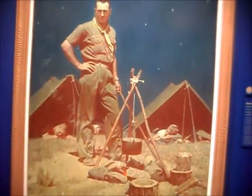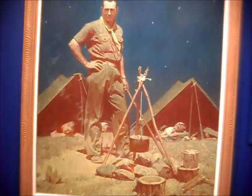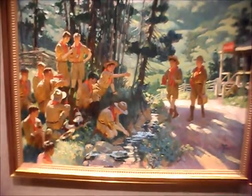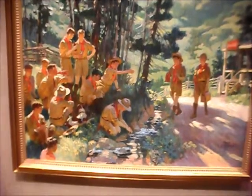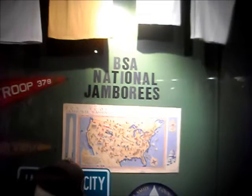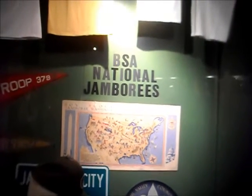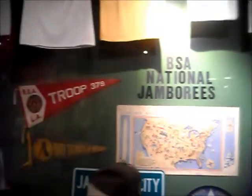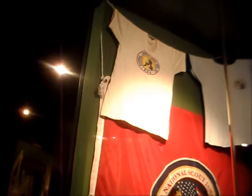My favorite, entitled The Scoutmaster. Look at the red sign on the right. Rockwell did not do this one. Coca-Cola advertising. A national jamboree is an encampment of scouts from all over the world, actually, but primarily the United States and Canada. I went to the one in Valley Forge in 1957.